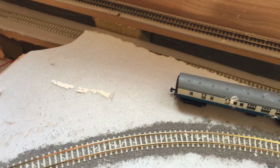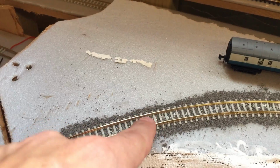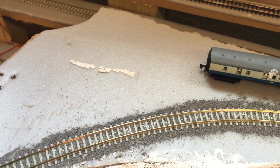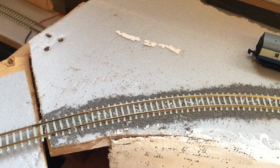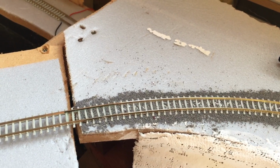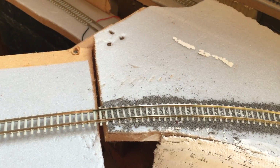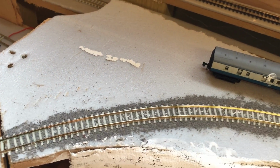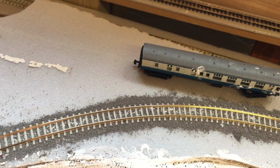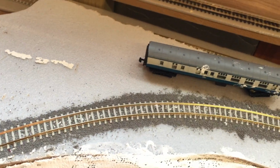We had a bit of a strange occurrence with these white bits here, because I used the same glue, but for some reason here it's left little white patches, and obviously got to here and stopped. So I think I'm going to weather this with the airbrush anyway, so they will be covered up, but it's a little bit annoying.